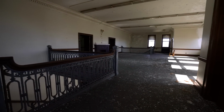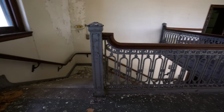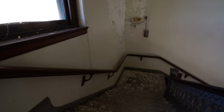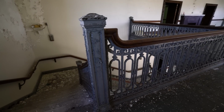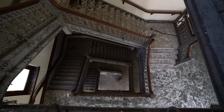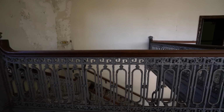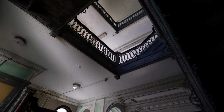This administration building is amazing. Such good architectural details. I mean, even the hand railing. And then the chandeliers and fixtures. To this ironwork here. Stairway is impressive. Look at this thing. All the way up.